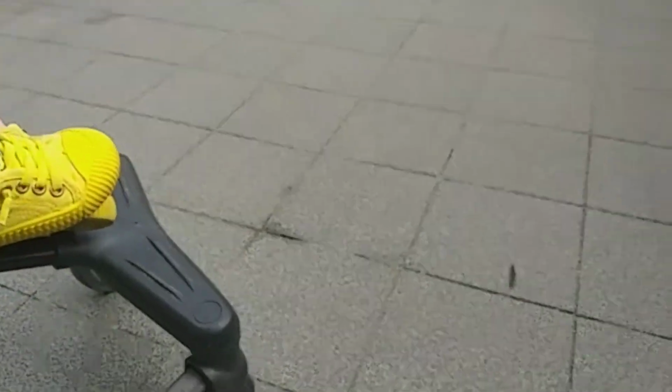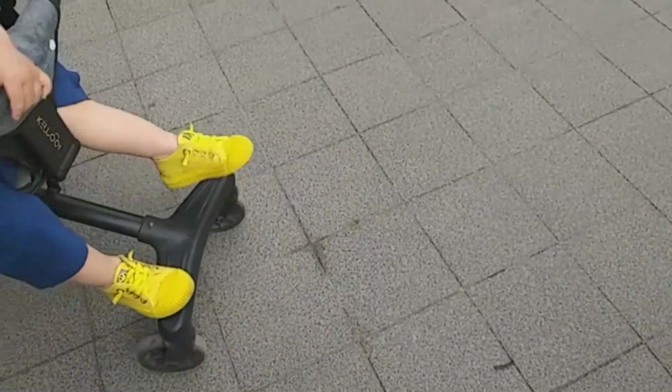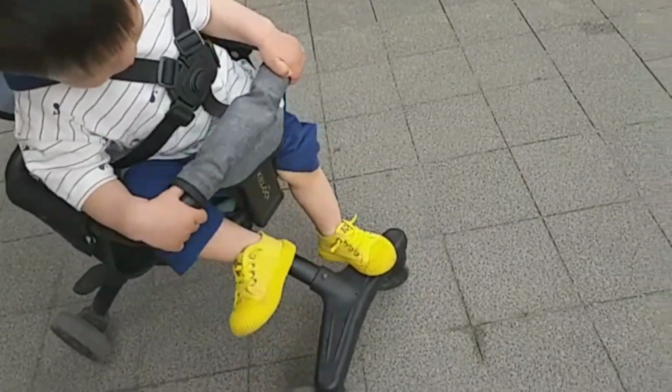Look, that's a caterpillar. Caterpillar with many, many legs, walking slowly on the pavement in our community. Okay, okay. You don't like caterpillars, huh?